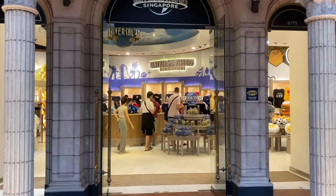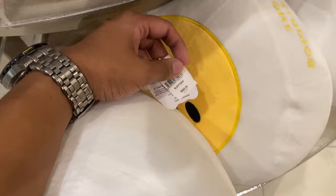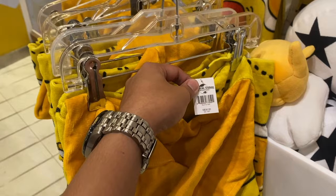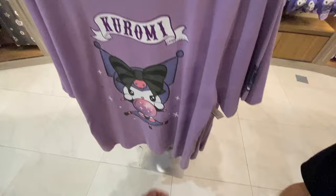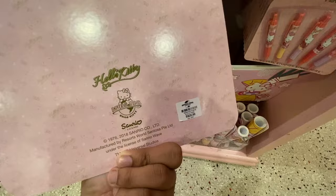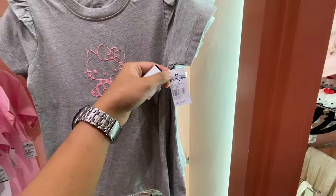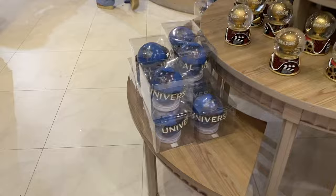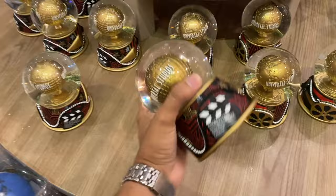So this pillow is... Is this a pillow? Or a stuffed toy? It's $35. Shirt is at $38. This one right here is $30. This one is $36. This shirt is $40. This one is $25. It's $20. Probably this. How much is it? It's $35. This one is $35. This globe is $28. Well, this one is $60.